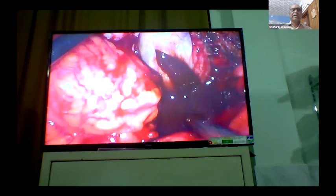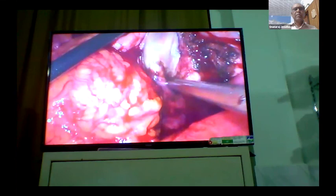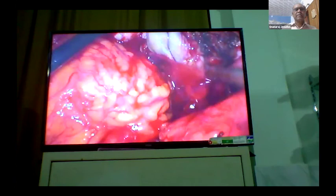Again, using the vessel sealing device. Right now, what he is doing is that he has made a small nick in the lower portion of the ovary. He's lifting it up with the one clamp and then using the suction to suck out the contents.